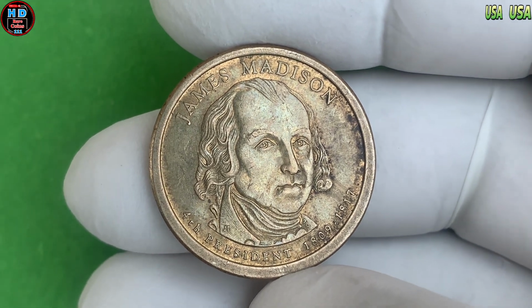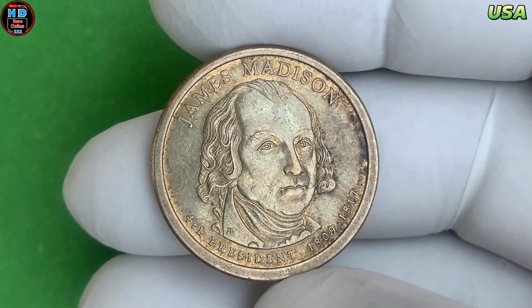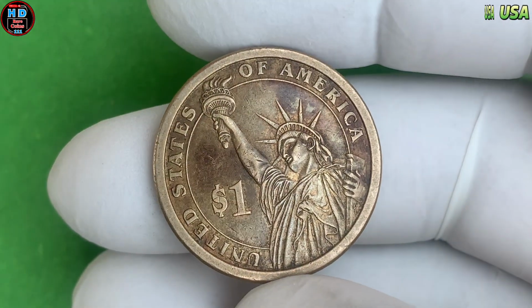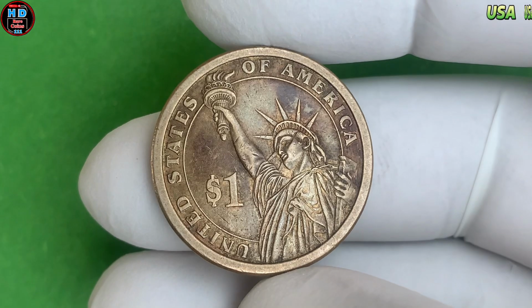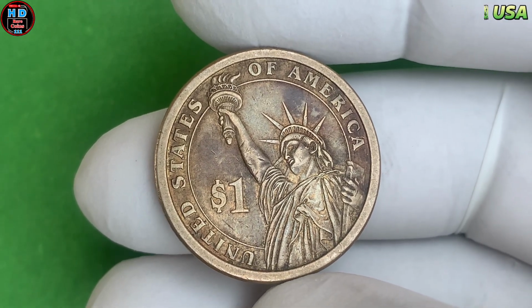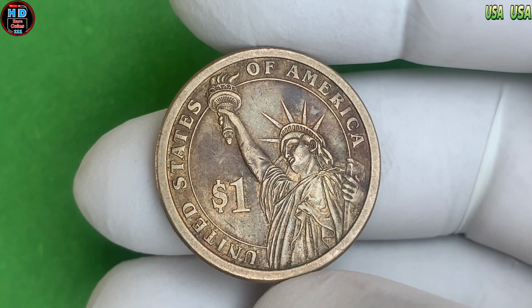Now, although these coins were made for circulation and millions were minted, there are some very special and extremely rare versions of the James Madison dollar that have caught the attention of collectors worldwide. These aren't just any coins you'd find in your pocket or in a roll of change from the bank.